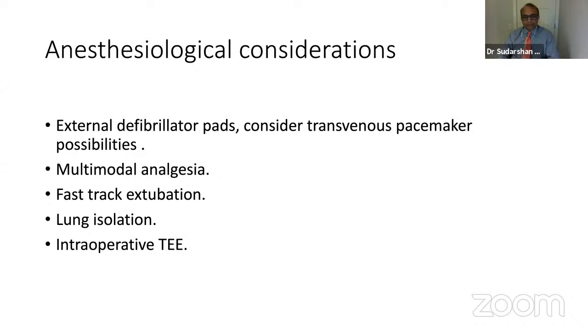And multimodal analgesia, the ERAS pathways in cardiac surgery, is picking up steam, though not completely evidence-based, but I know we're all doing that, trying to collect more evidence. And that requires a fair bit of planning. We have to plan for lung isolation, double lumen tube, or a single lumen tube with a bronchial blocker, and intraoperative TEE. It has been emphasized enough.